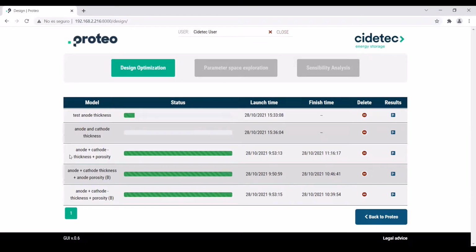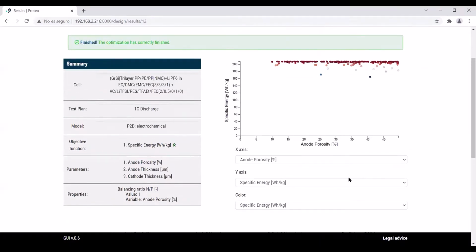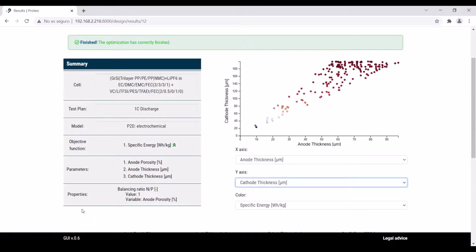I have prepared an optimization with anode and cathode thickness and the anode porosity with the cell balancing. Here it's quite interesting to see that this constraint of the balancing ratio makes the range for the space of the anode and the cathode thickness smaller, as we can see. So any value outside of this kind of triangle would not achieve the balancing ratio. So that's why I optimize it. It's only picking values from this triangle, let's say.